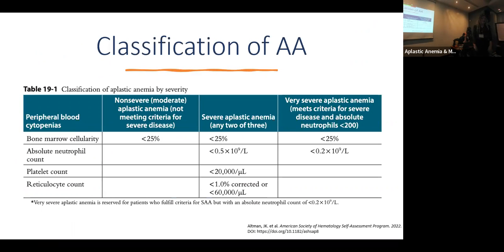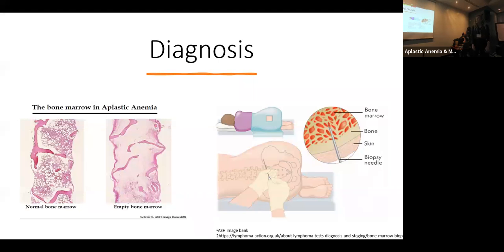The classification system, depending on where you read, this changes a little bit, but really the bulk of it is that we separate this disease into moderate, severe, and very severe. Moderate disease tends to be patients when we do their bone marrow who have less than 25% cellularity, but usually their counts are fairly reasonable. When we move into severe aplastic anemia, we're looking for 2 of 3 of the following. So a neutrophil count that's less than 0.5, platelets less than 20, and then that inappropriately low reticulocyte count response, so retics less than 60 or less than 1%. And then very severe are basically the same criteria as severe, but the neutrophil count is lower, generally at 0.2.